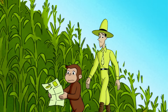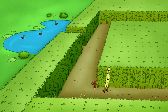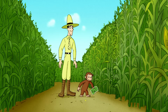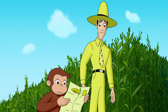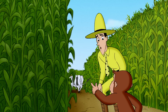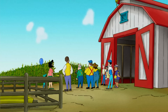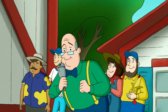Are we lost again? Where to next, George? We're almost to the finish line. Our map! Follow the cow? Don't you still want to race? I hear them. They're coming. It could be all over any second. This is it. And the winner is a cow.